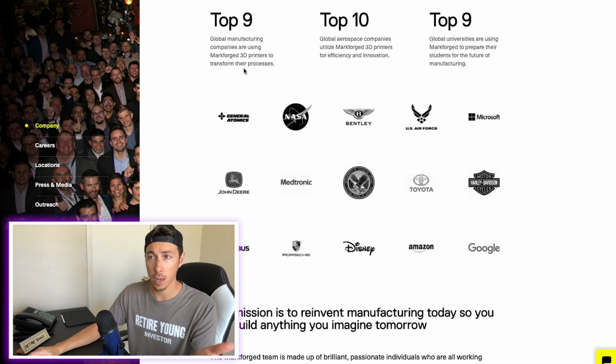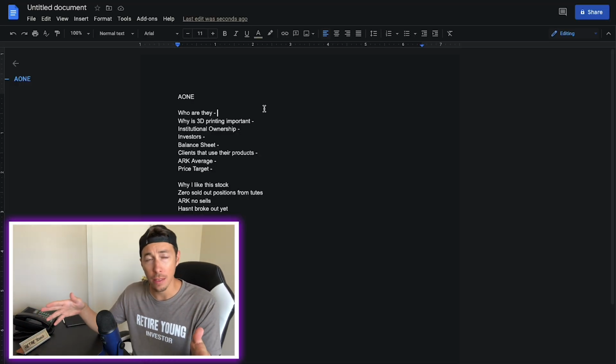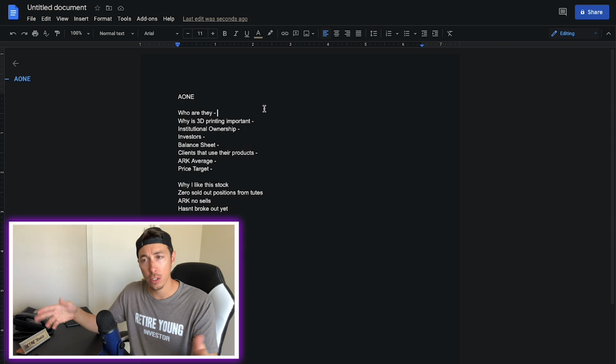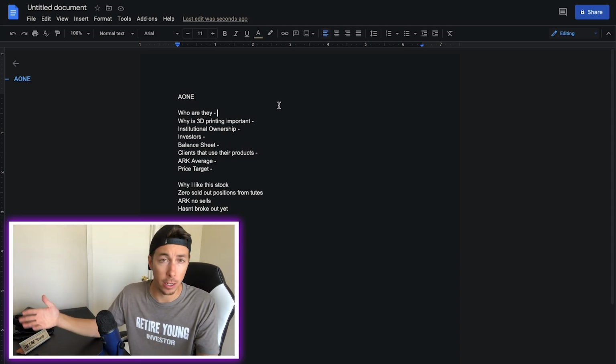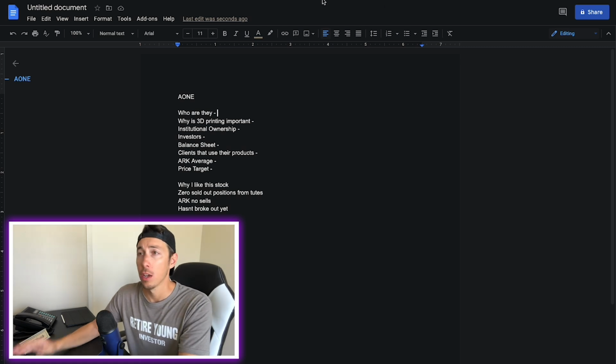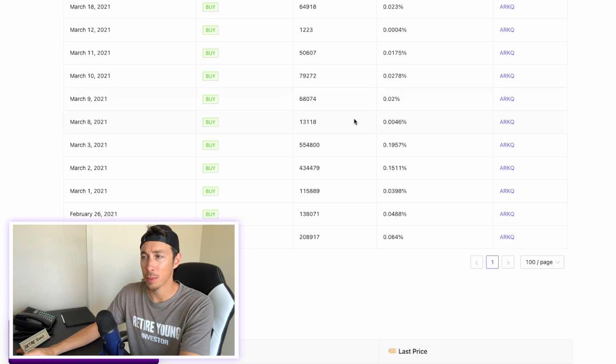All these guys. Top 9 global manufacturing companies are using Markforged 3D printers to transform their processes. Top 10 global aerospace companies are using it. Global universities are using it. So AONE is managing the acquisition of Markforged. Eventually, Markforged will have a ticker of its own, and they'll be under that ticker on the exchange. So the fund that I'm following is ARK. ARK has been buying this thing up consistently.